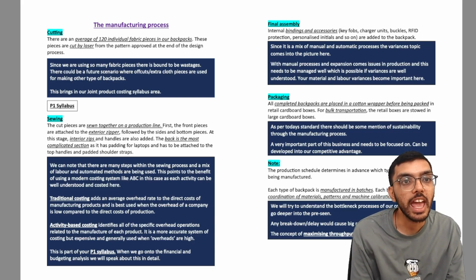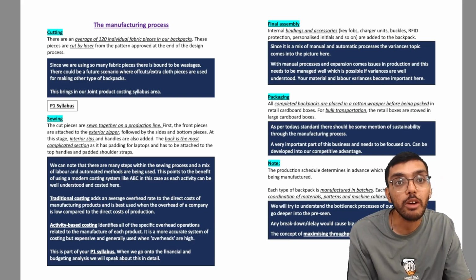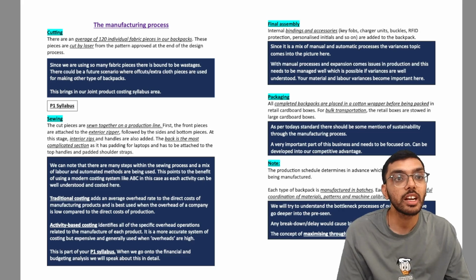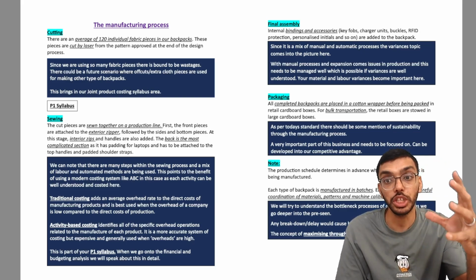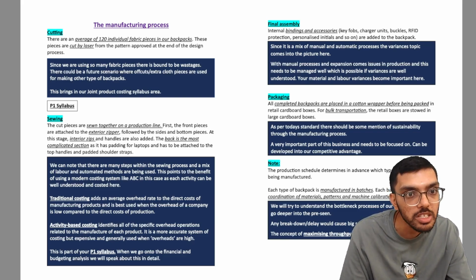There are an average of 120 individual fabric pieces in our backpack. You can see how intricate it is. These pieces are cut by laser from the pattern approved at the end of the design process. So we have a very specific machine for this. Since we are using so many fabric pieces, there is bound to be wastage.